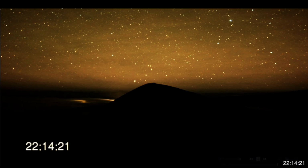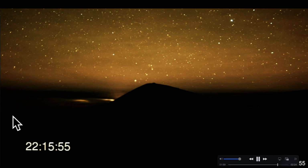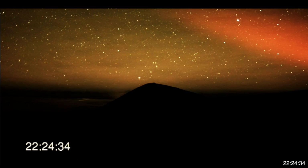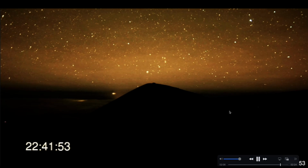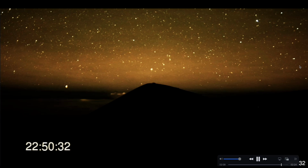And here's the beam of light in slow motion, just to show you guys how long it lasted. I put a clock over here in the lower left-hand side. And as you'll see, if you watch the clock over here, you'll see the beam appear at 23 right there, and it lingers around until 33 and disappears. So it lasts for about 10 minutes.